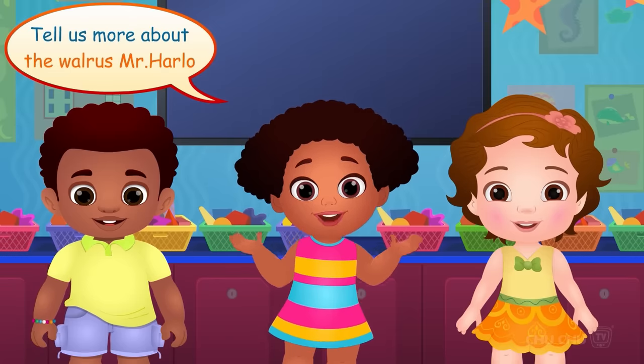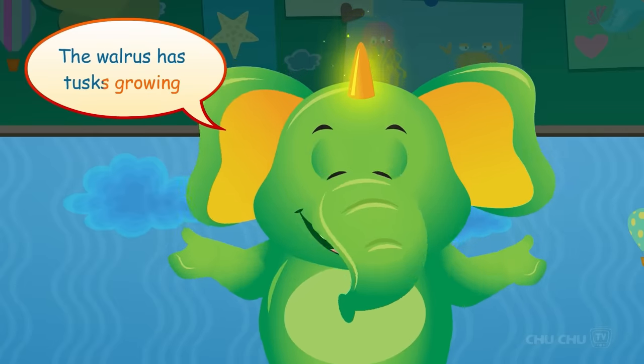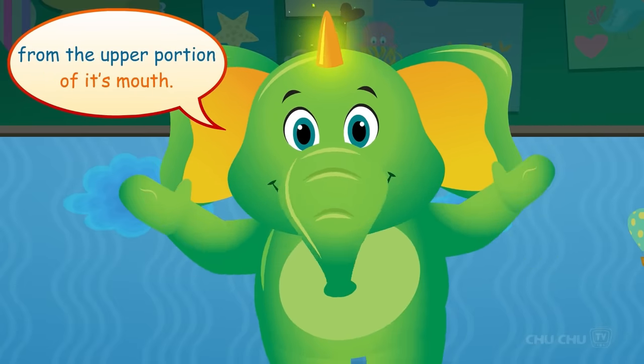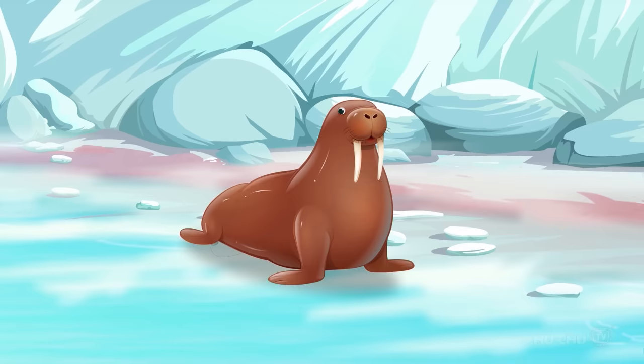Tell us more about the walrus, Mr. Harlow! The walrus has tusks growing from the upper portion of its mouth. The tusks can grow really long.